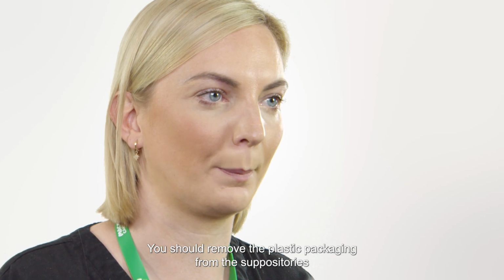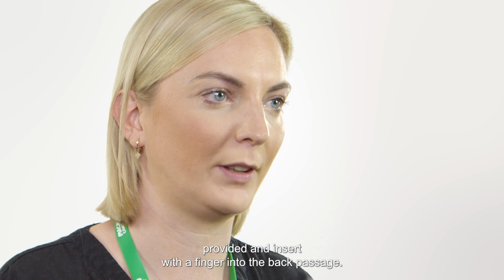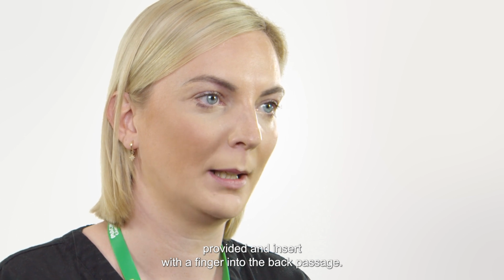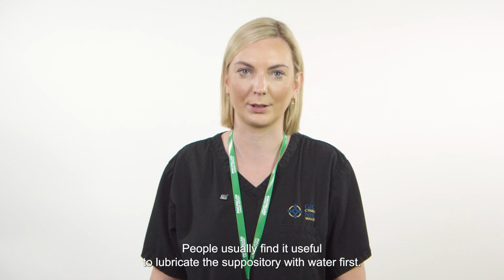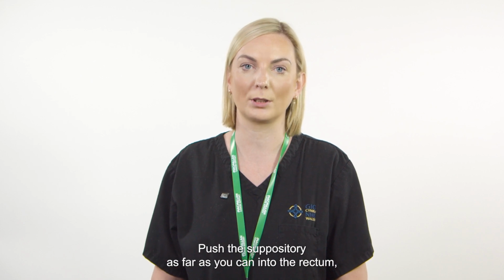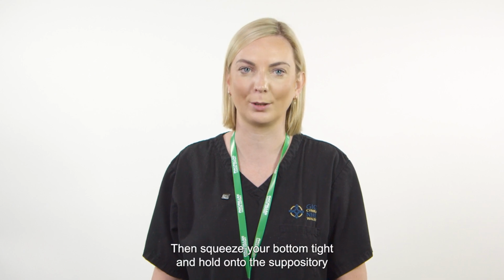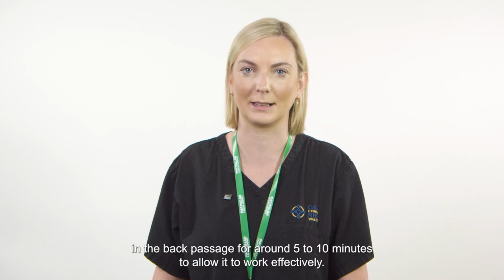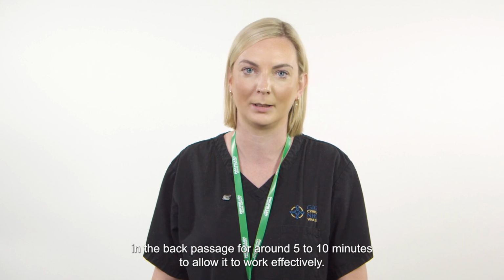You should remove the plastic packaging from the suppositories provided and insert with a finger into the back passage. People usually find it useful to lubricate the suppository with water first. Push the suppository as far as you can into the rectum. Then squeeze your bottom tight and hold onto the suppository in the back passage for around 5 to 10 minutes to allow it to work effectively.